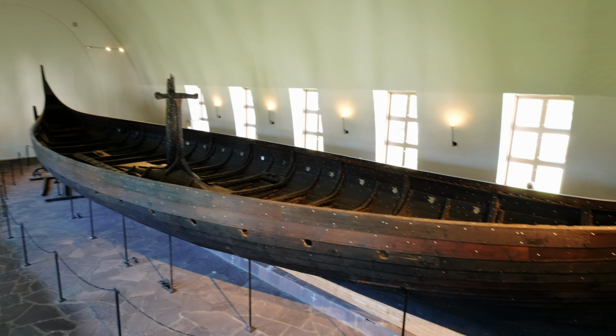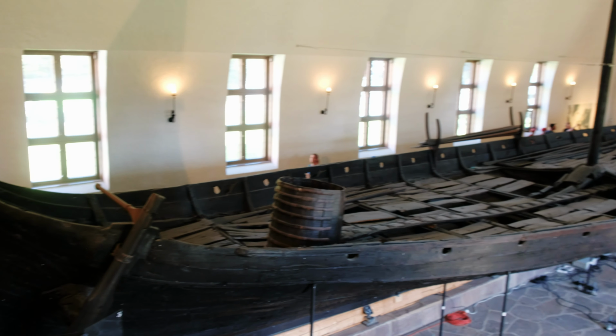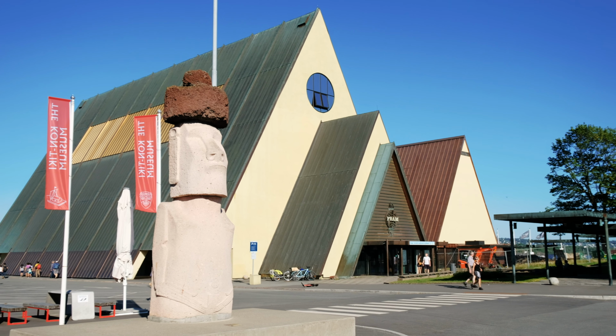If you want to get up close to the world's best preserved Viking ships, then you have to come to the Viking Ship Museum. The museum contains 3 burial ships which were all ocean-going vessels until they were hauled onto the land and used as burial ships for the rich and wealthy. Behind me is the Oseberg ship, which is the largest known burial ship in the world.